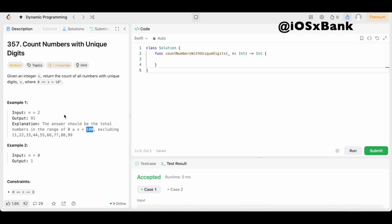Then we want to find all of the numbers in this range from 0 to 100 where they do not have duplicate numbers, right? So these numbers right here all have duplicates. These are not unique digits. 11 has two 1s, meaning 1 is not unique. Same with 22, it has two 2s, which means the 2s are not unique. Same with 33, has two 3s, which means 3 is not a unique digit. And all of these numbers right here don't have unique digits. These digits are the same.